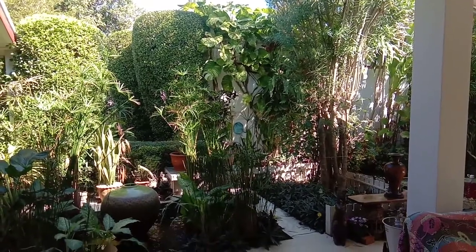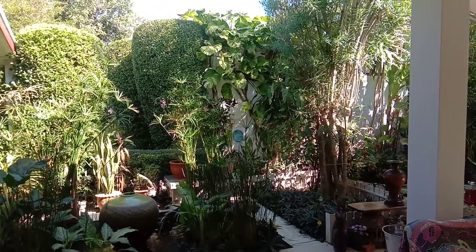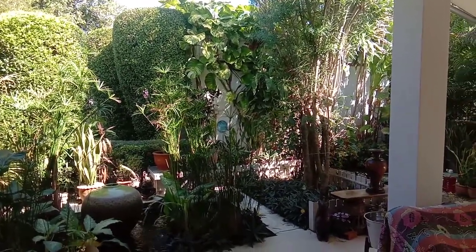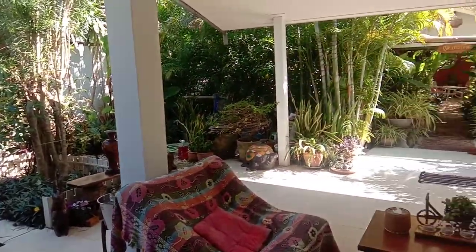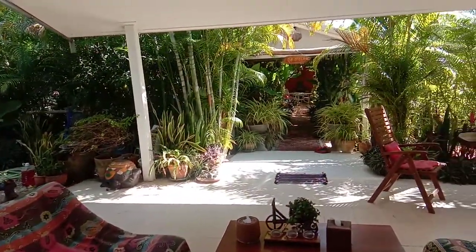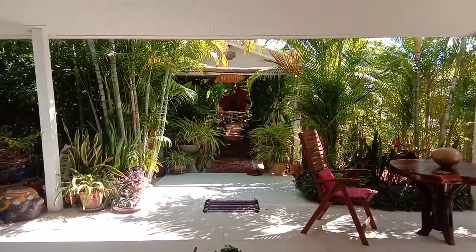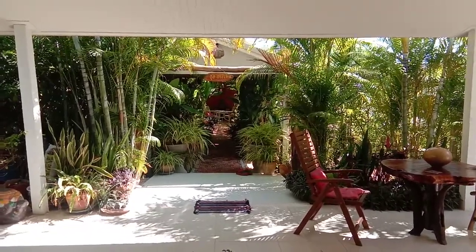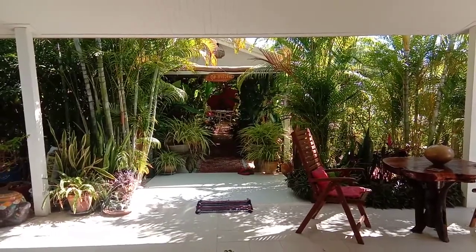I wanted to cover another section of the garden that follows on from the video I posted, I think 3 days ago. And this section is central to the tropical gardens, which you can see this entryway, and it actually involves this particular scene.